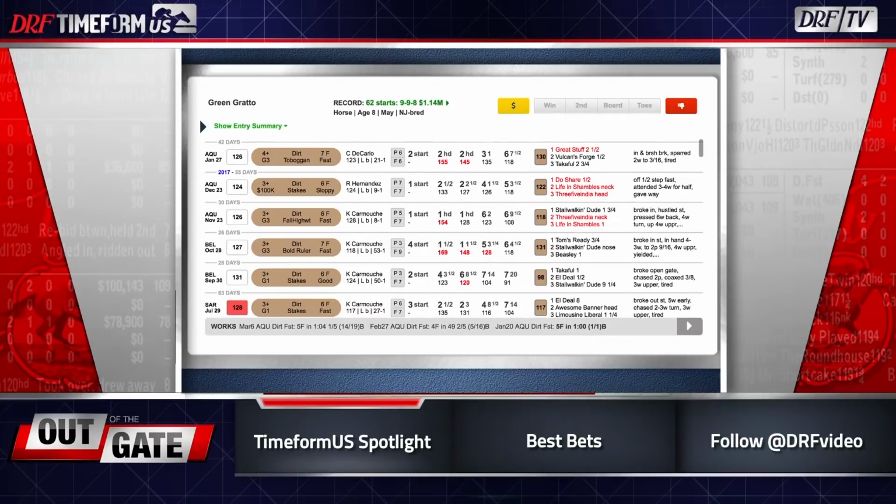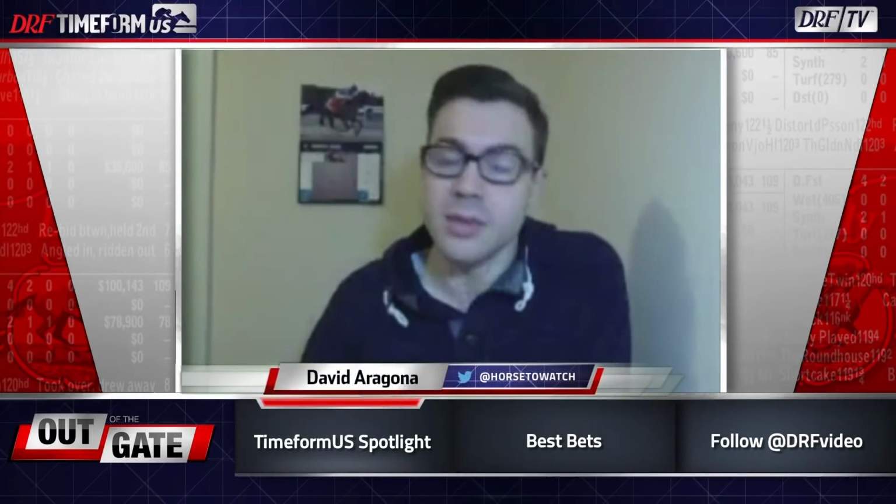This time, he's getting a really positive weight shift with Great Stuff. He's getting a 9-pound swing in his direction. Even with the other favorite in this race, Do Share, who beat him in the Grade 3 two back, he's getting an 8-pound weight shift positively from Do Share.